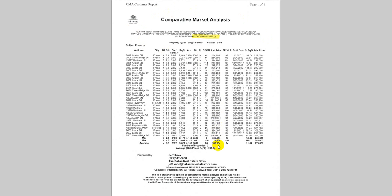You have overpaid from what the average person is buying at, $91 a square foot. You have paid $101 a square foot. At a 3,000 square foot home, that means you've overpaid by approximately $30,000 over what the average sales price in this area was. This is for Crown Ridge. So when you get this report, again, this is from 2012, but when you get it, it's going to be the most recent report that we have available on our website.